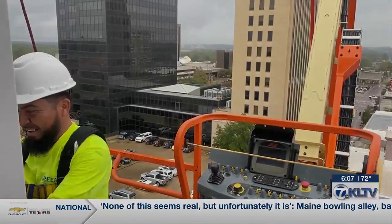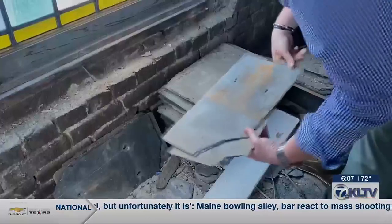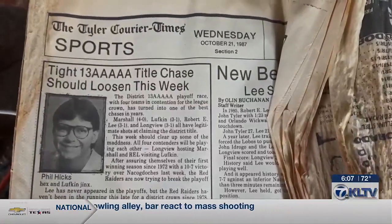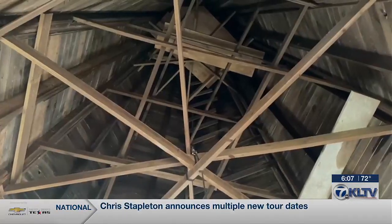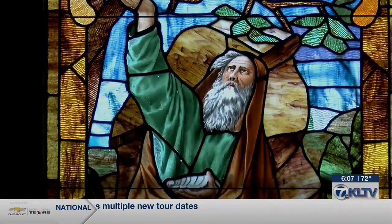And with those names, memories of past construction workers, an old Pepsi can, shingles from past projects, and this copy of the Tyler Courier-Times from 1987. Marvin Methodist was named a Texas Historical Landmark in 1968. A big part of this project, bringing the church into the 21st century while maintaining its historical structure and appearance.